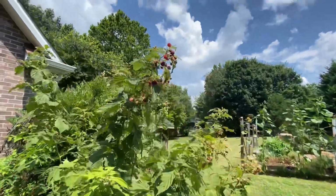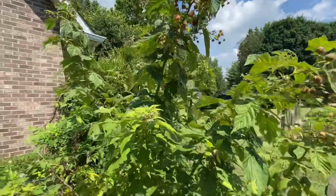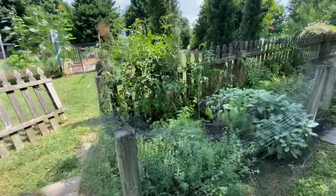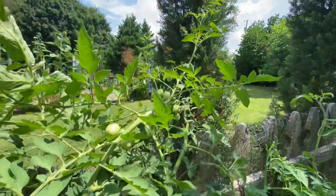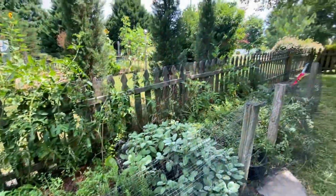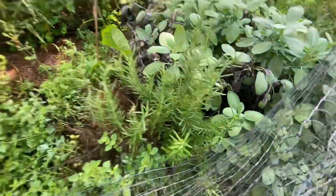Our raspberries are doing good. We've got lots of raspberries coming on in our raspberry patch there. And over here with our tomatoes, we got lots of tomatoes coming on. That's not aroma, it's something else. But we've got a few tomatoes on there, lots of oregano, chives, sage, rosemary. It's a little herb garden with tomatoes.